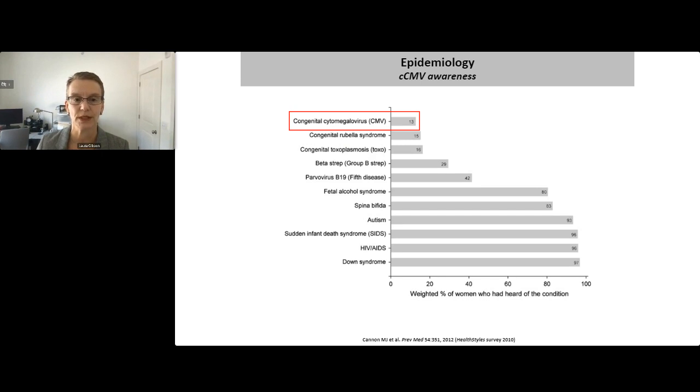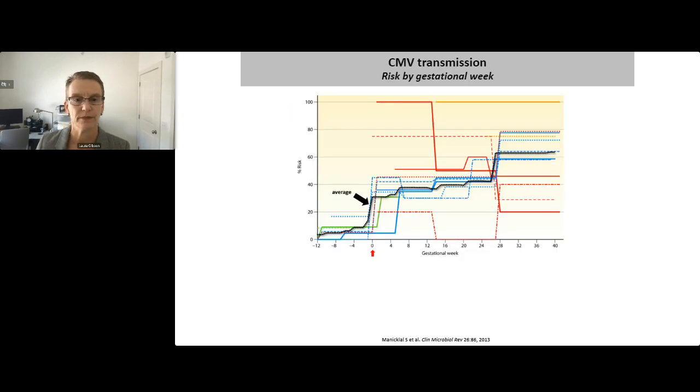Unfortunately, the degree of CMV awareness among women is low. This is a study performed among women, looking at the percent who had heard of each of these conditions on the y-axis: fetal alcohol syndrome, SIDS, Down syndrome. Despite the very large birth prevalence of congenital CMV, only a small minority, 13%, had ever heard of CMV or congenital CMV.